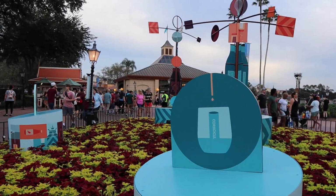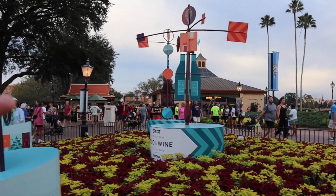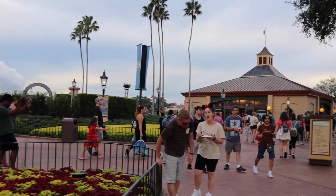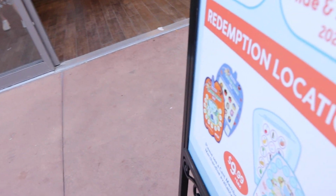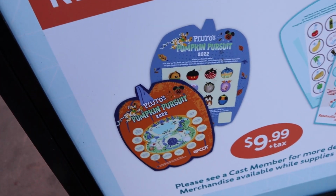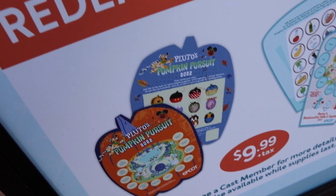So one activity that has allegedly finally started is Pluto's Pumpkin Pursuit. I don't know if I would get a map over at Disney Traders or over at Port of Entry. Okay, well, looks like I can at least definitely get it here at Port of Entry. There's Pluto's Pumpkin Pursuit, which I don't know how long they're going to be doing this, so we definitely need to come back and do this before Halloween, hopefully.